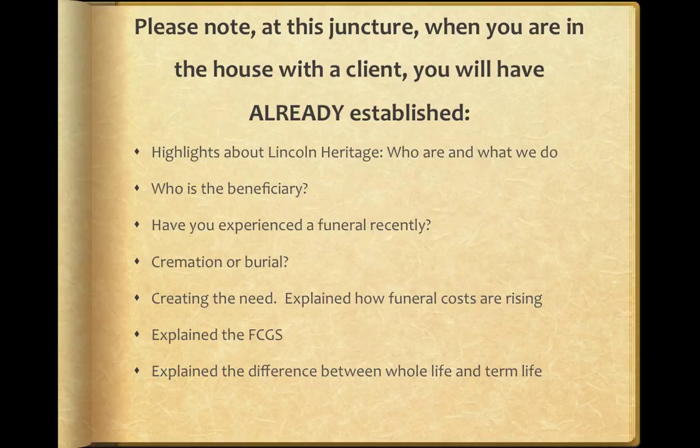You will have already let the client know that, hey, look, the cost of funerals today is anywhere from $8,000 to $12,000, and that's today. The cost of funerals is going up 5 to 7% each year, so that $12,000 today may not be enough 20, 30, 40 years down the road. So you want to create that sense of urgency.